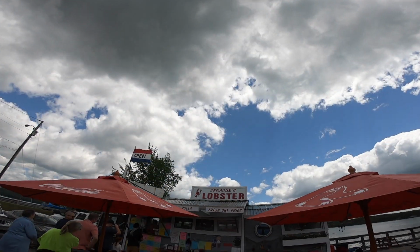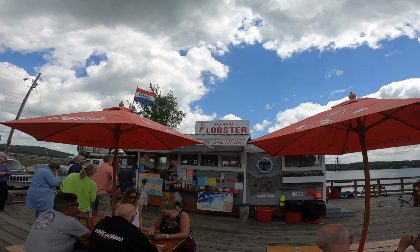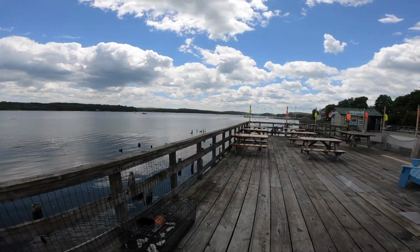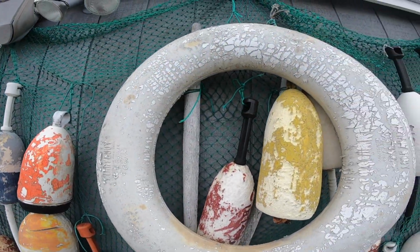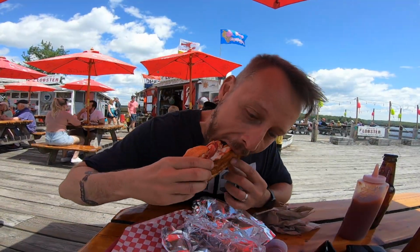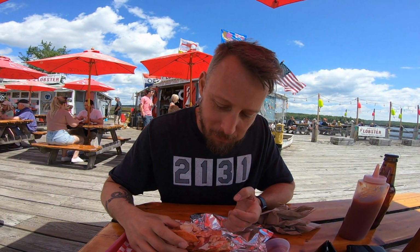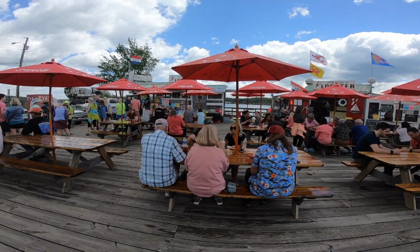Our last stop was Sprague's Lobster House. This is in Wiscasset, Maine, right across the street from the more famous Red's, where we stopped a few days earlier. It has a nice large deck overlooking the Sheepscot River. The Lobster Shack serves clam, fish, chicken, and of course lobster. Here we go. It was a very nice sunny day out, and we ate at picnic tables under umbrellas. Afterwards, we had ice cream.